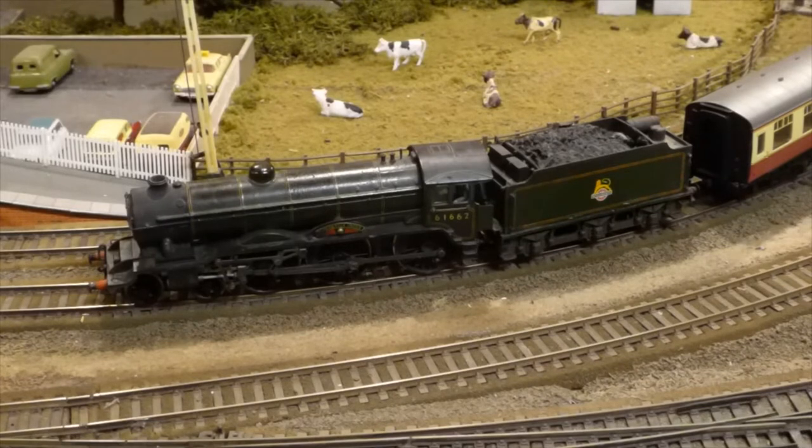Let's see how it runs. It's operating on a Gauge Master feedback controller. It's also a pretty good hauler, as you'll see as the train comes by.